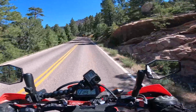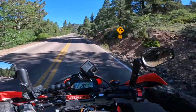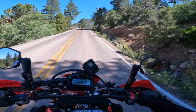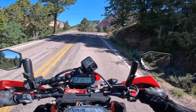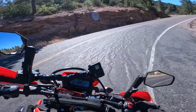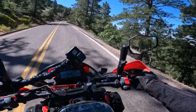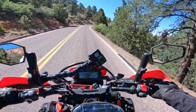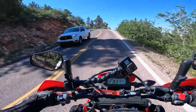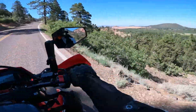All right, this is a good turn here. Super tight, super steep. Let's just drop down. We'll take that nice and slow. Ooh, yeah. This is the big one. This will get us up a little higher. This is where you don't want to get run off the road right here. At least not on this side. I don't think you'd fare very well.